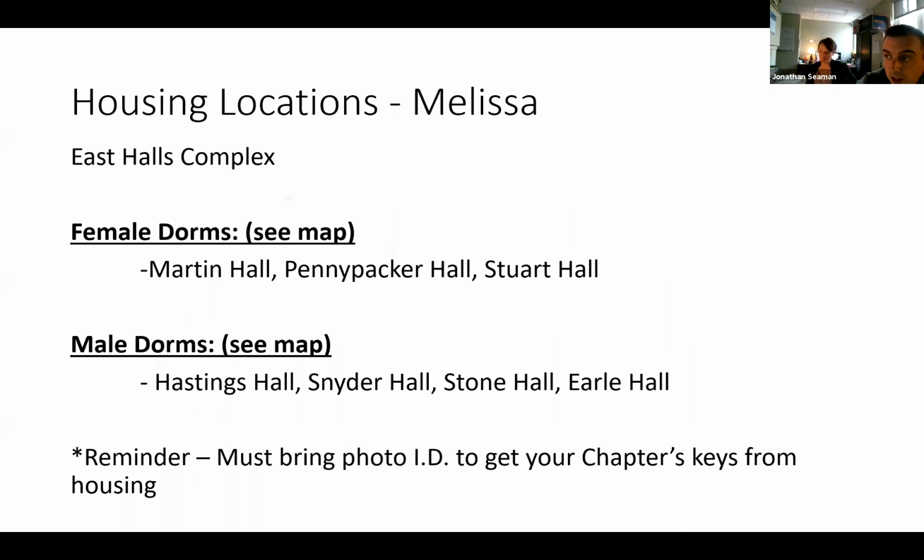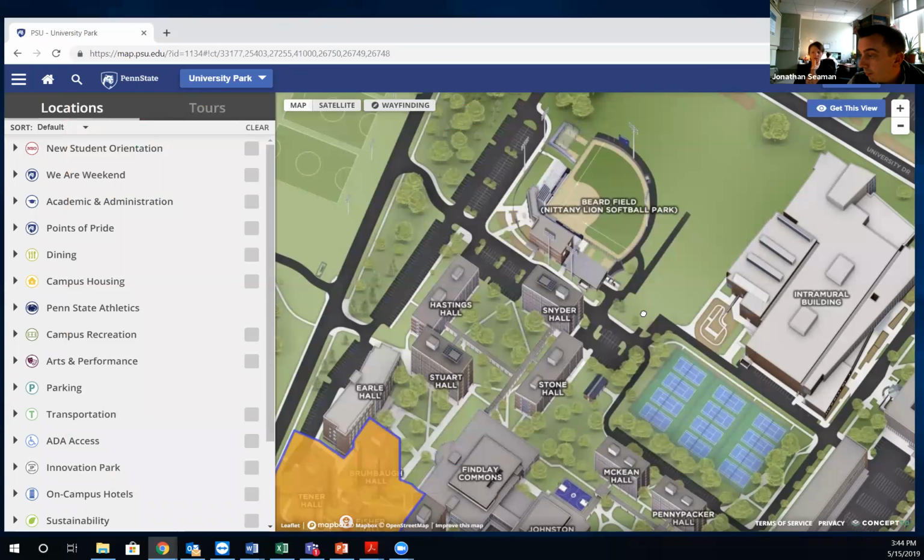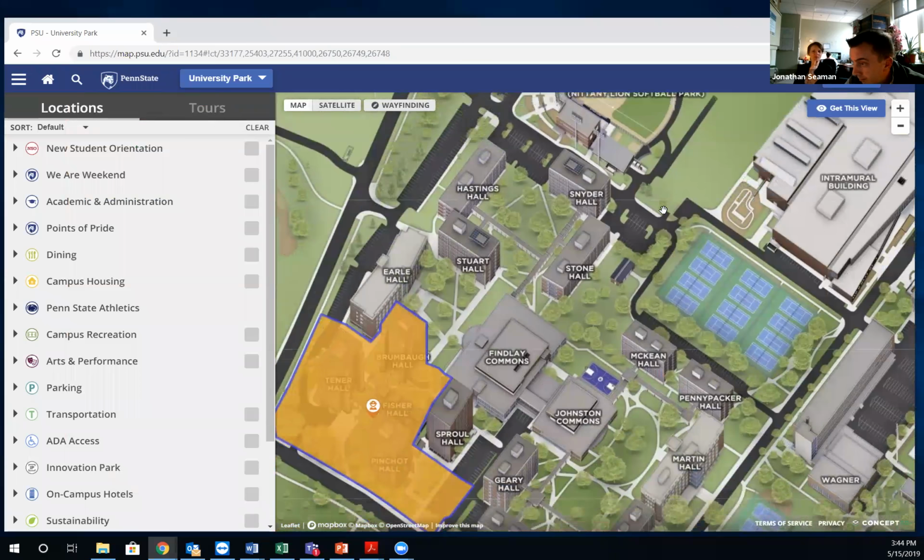Okay, and Melissa's going to go over your housing areas. Yep. Okay, so as John indicated, we are back in East Halls this year, which Mr. Brammer is very happy about. However, we're not able to eat in East Halls because they're closed for the summer. So we will be housed in East and we'll be eating in Pollock.